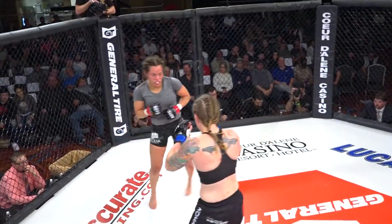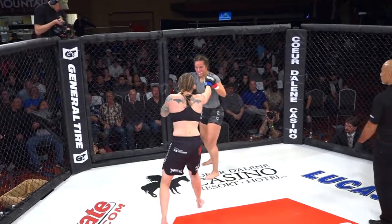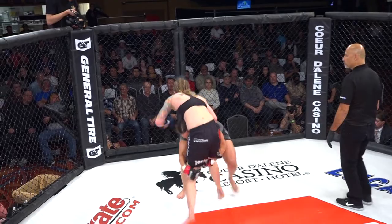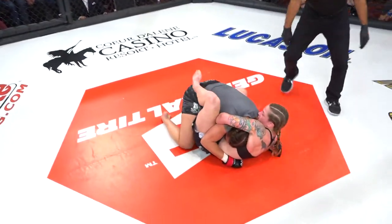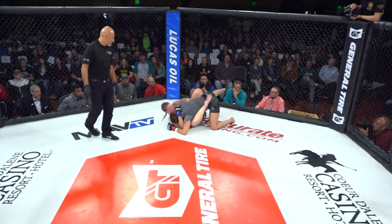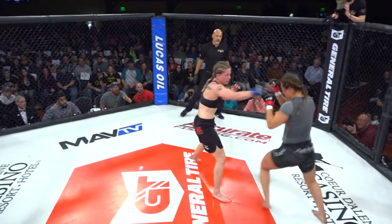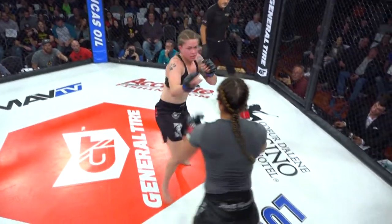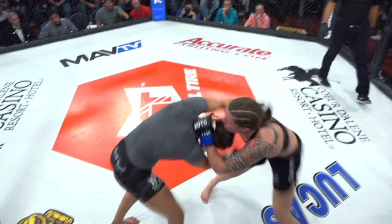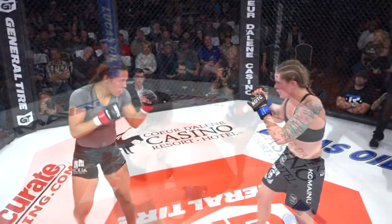Final seconds remain. And a nice takedown for Elizabeth for some last minute points there. Let's take a look at the replay. Right here, a nice takedown by Elizabeth. And right here, you can see Nicole comes in with some nice shots. Elizabeth backs it up, almost shoots in for that takedown. They swoop a little bit, and that is it.